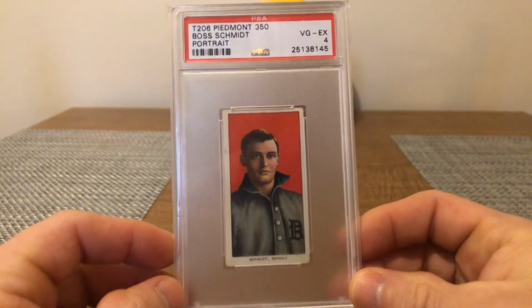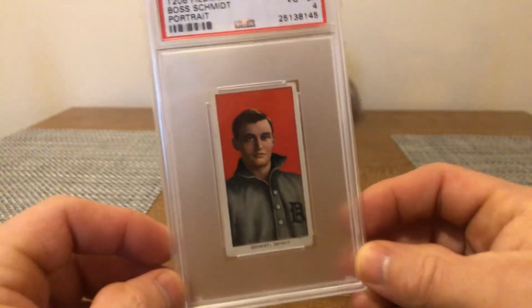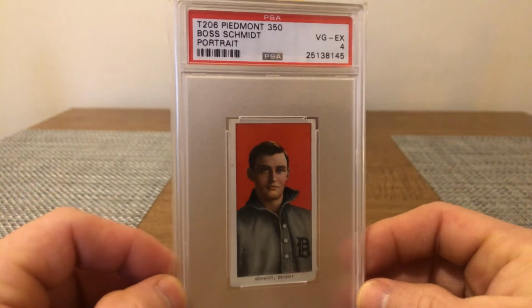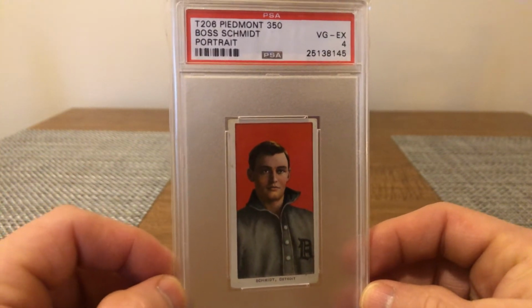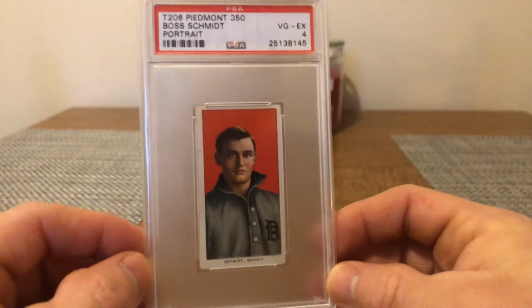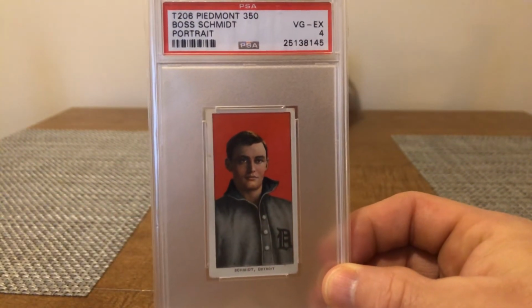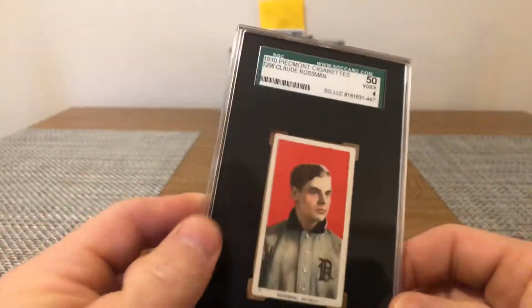We got a Bosch Schmidt. Bosch Schmidt was pretty well known for his encounters with Cobb. Pretty good player, tough guy. Liked to wrestle bears, real powerfully built. He also fought the World Heavyweight Champion Jack Johnson in an exhibition fight. So he's a pretty interesting story. Like I said, it's a nice looking 4 here. Going through my red portraits first.